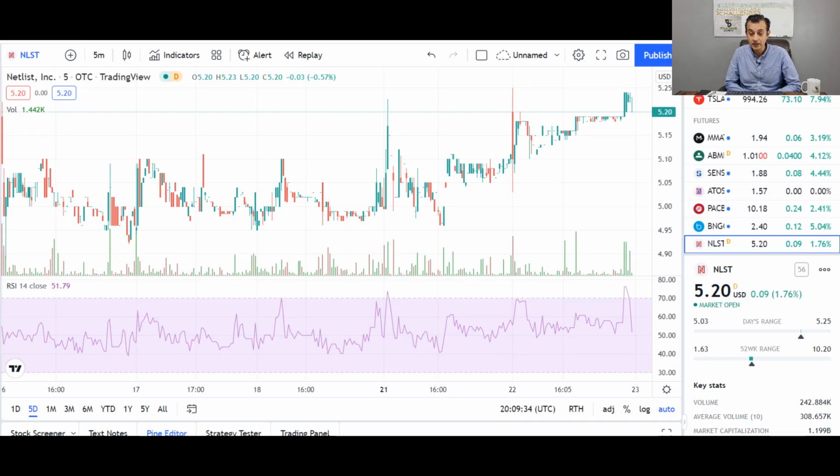So on the screen here, you'll be able to see the 5-day chart for Netlist. The good news is the stock was up just in excess of 1.76%, closing at $5.20. However, over the previous 5 days, there's not much movement in the stock. It's up approximately 1% over the previous 5 days. So what this indicates is the stock is holding strong support around about $5.